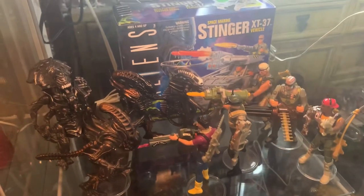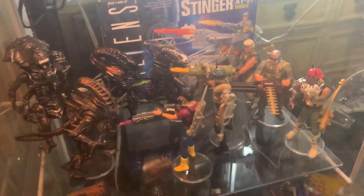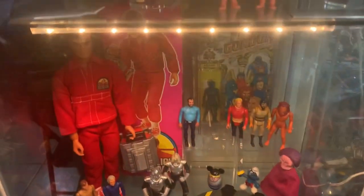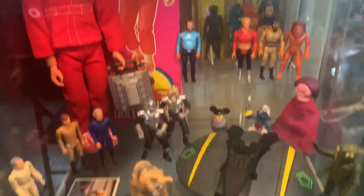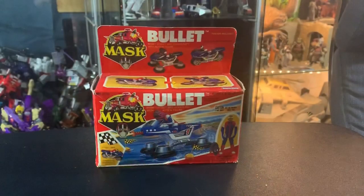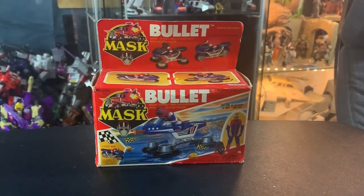Temporarily, I've put the alien figures that we saw last time in here. They're in the cabinet for now. We'll see where they end up in the future. It's kind of near my Battlestar Galactica, Flash Gordon, $6 million man display.